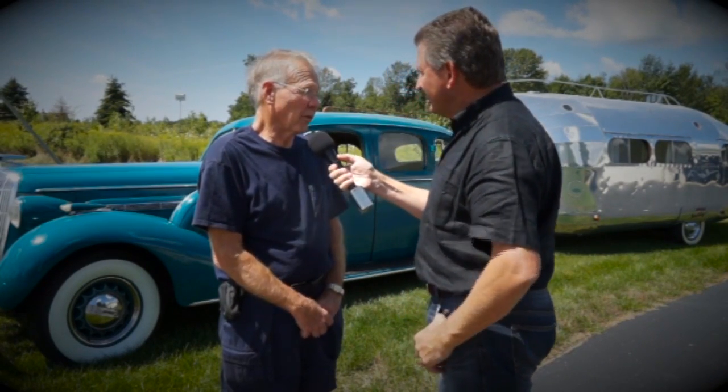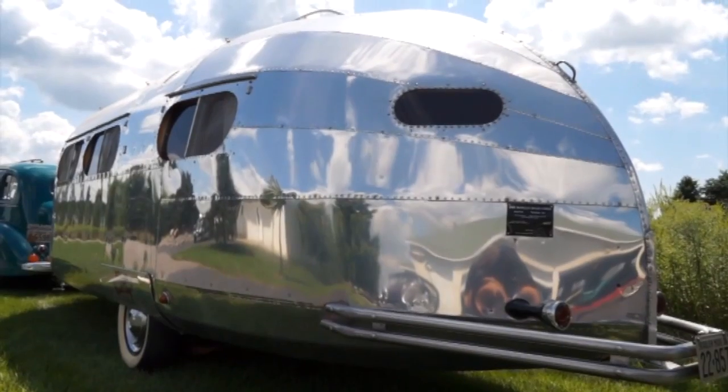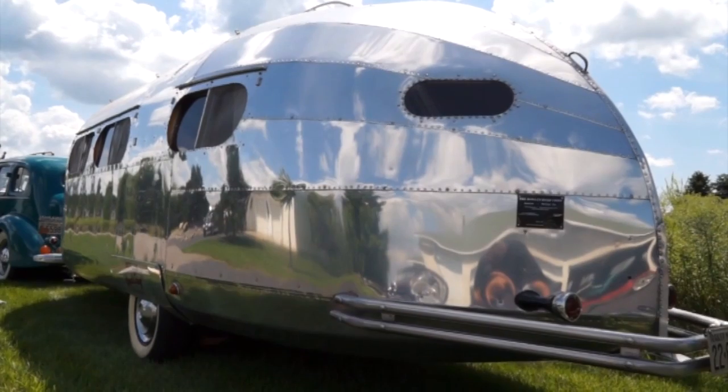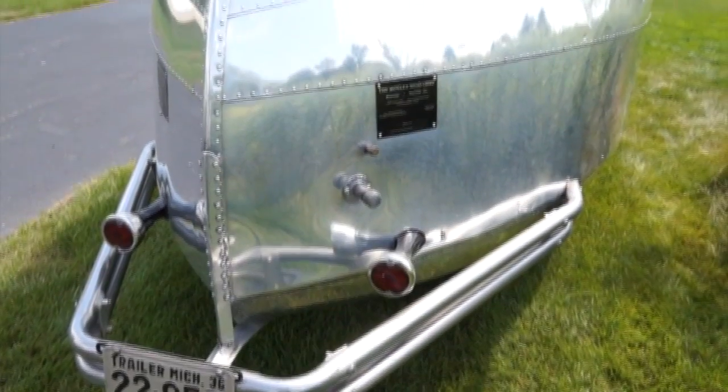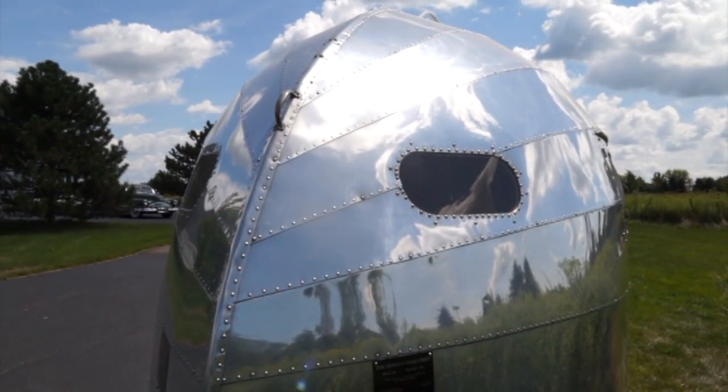Yes. In fact, that's why the trailer ceased to be manufactured after 3 years, because they were $5,000. They're made out of aircraft aluminum. The trailer is very lightweight because it was designed by an aeronautical engineer and built by an aeronautical engineer.